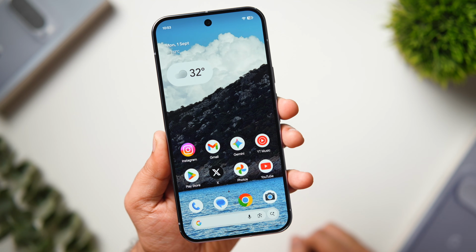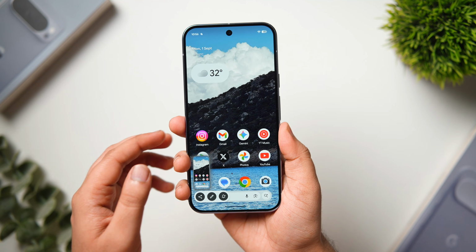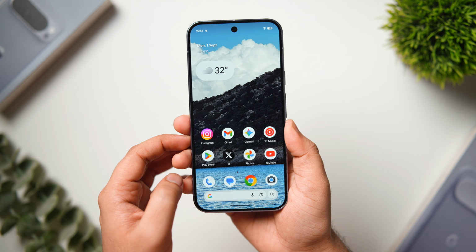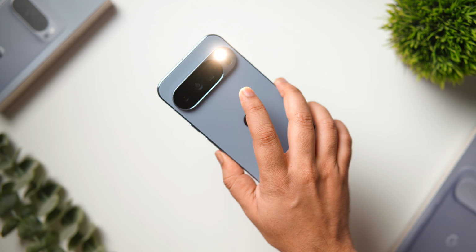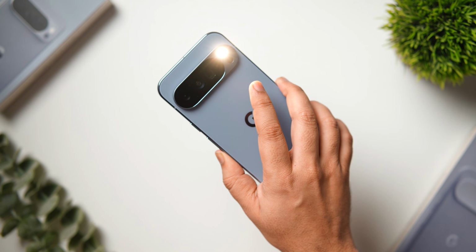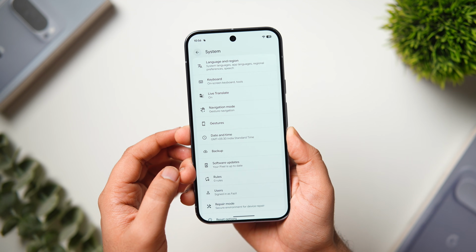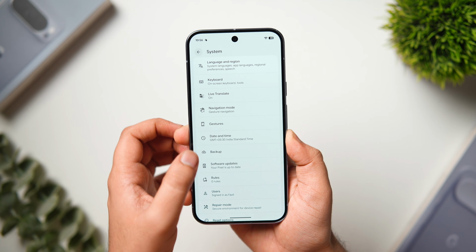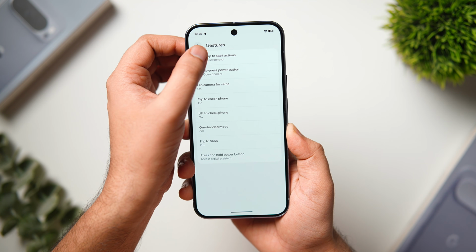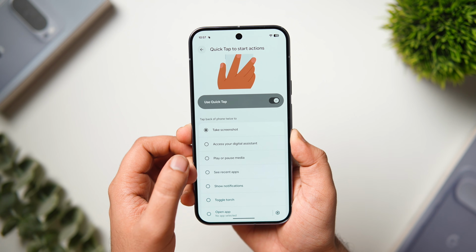The simplest way to take a screenshot on a Pixel is by double tapping on the back of your phone. Not only this, you can also assign double tap action to toggle the flashlight. You can play or pause music, open any app of your choice and do a lot more. To activate this feature, go to Settings, System and then select Gesture. Here you need to click on Quick Tap to start actions. Simply turn this on and you can choose from a bunch of different options.